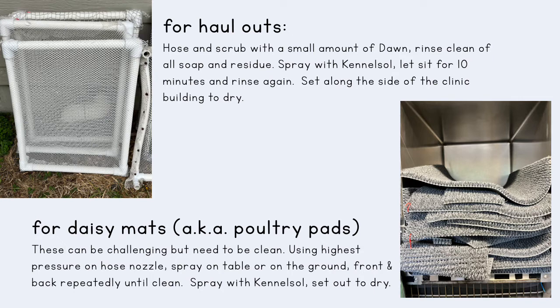If you look at the side of the building that is facing the large aviaries, the big flight enclosures, 7 and 8, that side of the building is where the haul outs go, and they are typically organized according to their size.